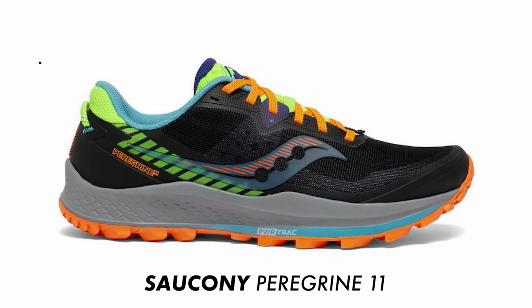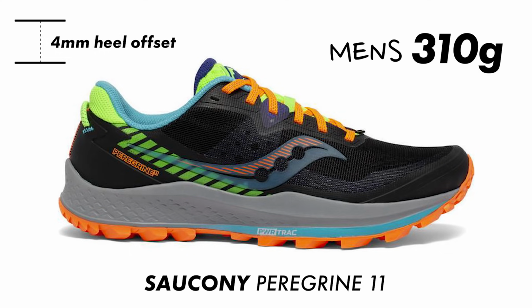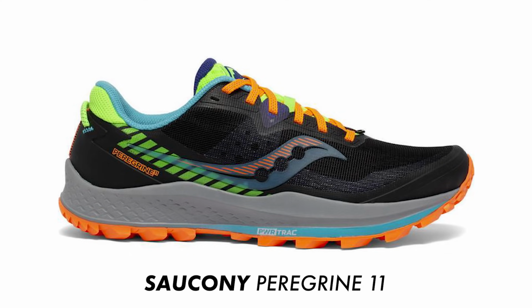The shoe will still run off a 4mm heel offset, and it is going to weigh in a men's shoe at 310 grams, so it has gained a bit of weight, which is always disappointing. The shoe should be available from the 1st of February this year, and it is going to retail in the UK at £115.